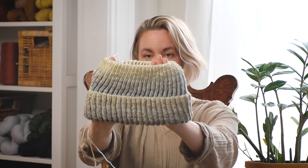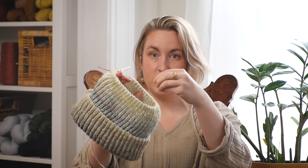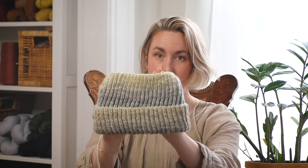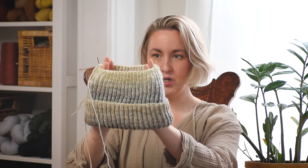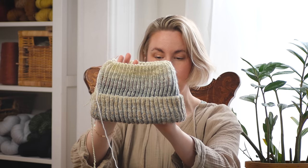Here's where I'm at so far. I'm almost done with it. I'm actually about to start the decreasing at the top, and honestly I could probably finish that today if I put my mind to it. In the pattern, she only shows you, I believe, how to knit it without a brim, so I'm just knitting it extra long to create the brim. Basically, you just knit in brioche until like an inch and a half before you want the top to be done.